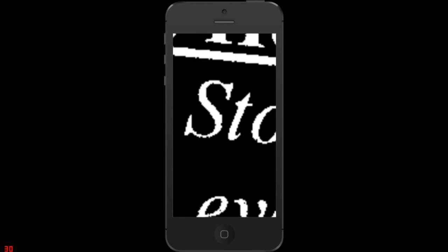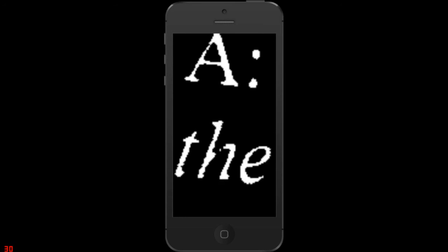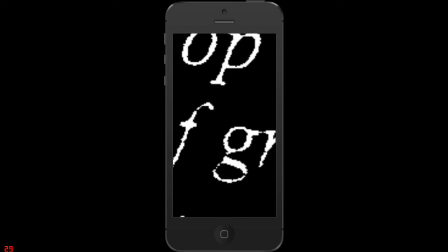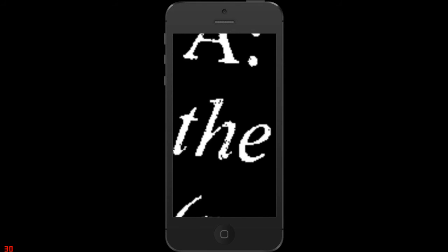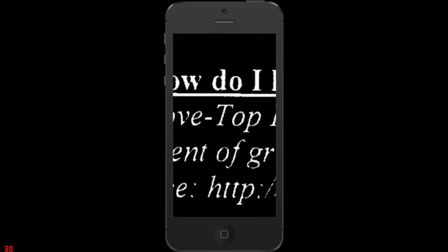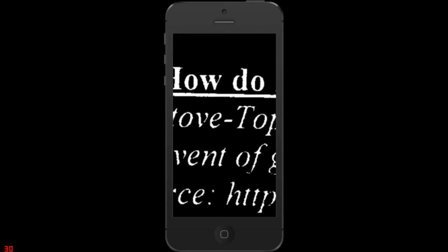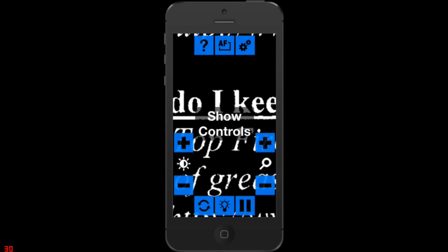When you're moving or when you're standing still, it looks pretty good. But when you are moving, there's going to be some flicker. There's going to be some blurring. And you'll just have to see on your device how much that actually happens. So let me zoom out again. Yeah, that's pretty blurry, but again, like I said, some of that is the video itself. So let me switch back.